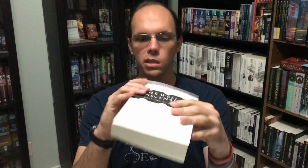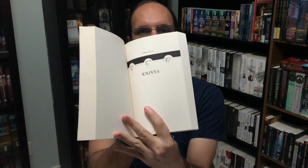For comparison, here is the one for The Well of Ascension. It says advanced uncorrected proof up at the top, but this is a standard advanced reader copy. It has the publication date on the spine, the marketing plans and a more final looking blurb on the back. The text inside has the final formatting, including section pages and the full map at the front and everything.